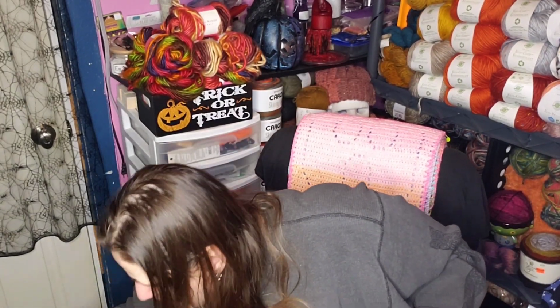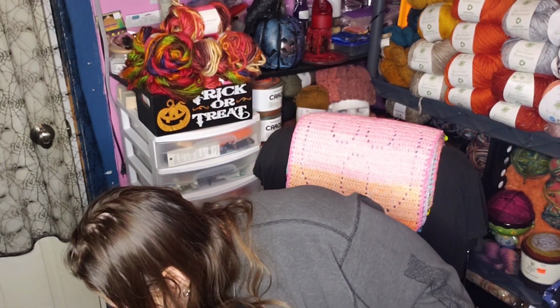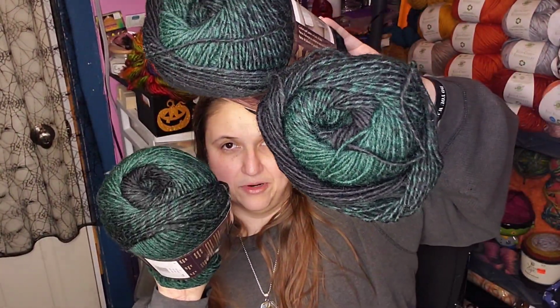I got three of this color Scarfie. I think this might be all the Scarfie that I got too, but I think I showed you guys this green black before that I had gotten. And so I got the three that were left of these. So again, if they're clearancing them out, I didn't really want to take the risk that they would be gone if I waited for it to go cheaper.